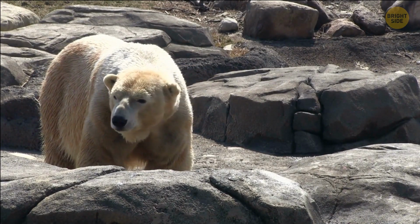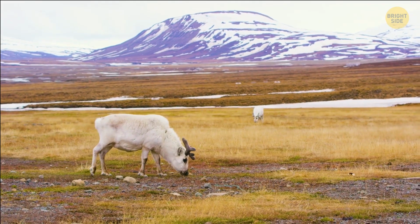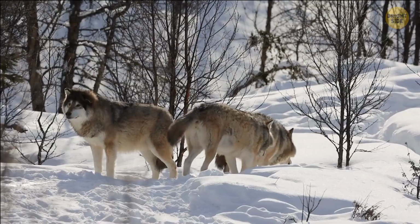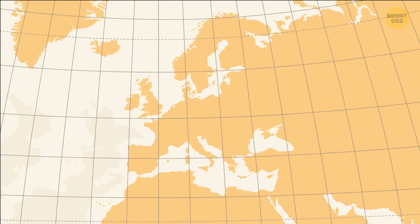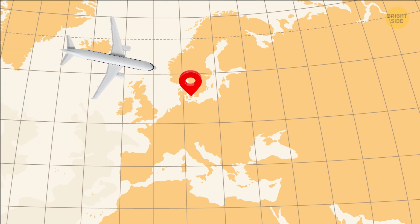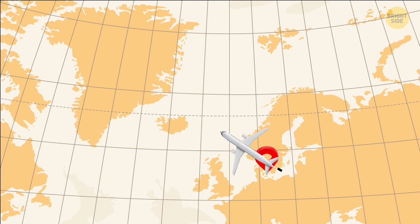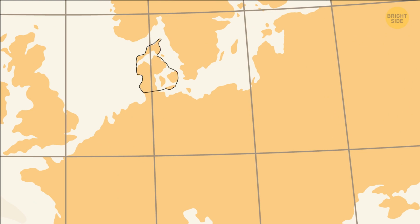The conditions in Greenland might be too tough for people to live there, but some animal species do very well in this land of ice. Those are reindeer, wolves, and Arctic foxes. On your way to Greenland, you probably made a pit stop in Copenhagen. Denmark is one of the few countries that have commercial flights to Greenland. You didn't know this before, but you find out that the island is actually part of the Kingdom of Denmark.